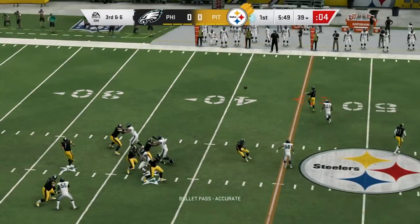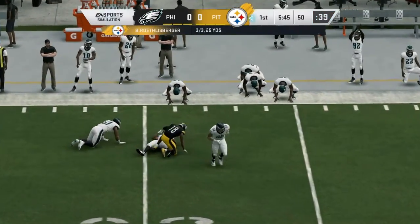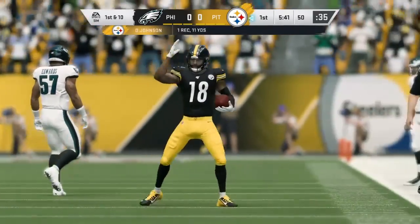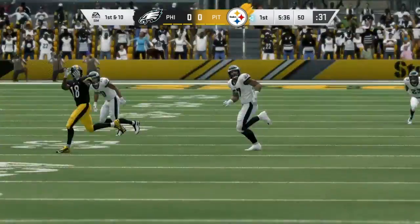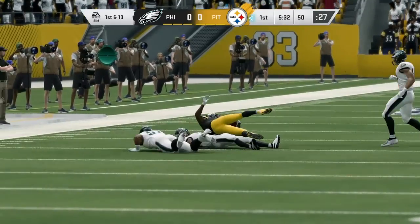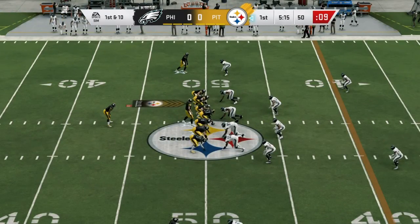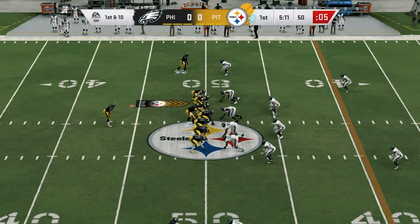On 3rd down, Roethlisberger. This is Johnson. He's got it. And he'll be stopped right at midfield. A Steeler first down on the pickup of 11 yards. What I love about watching the passing game nowadays is that the one-dimensional receiver is really starting to leave the game. You've got to be able to do it all. Of course, you got to run fast. Of course, you got to catch the ball. But route running savvy and toughness, there's a premium for all of that now.